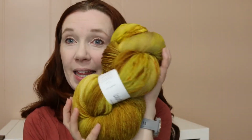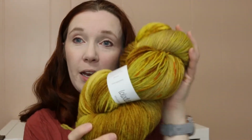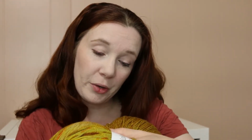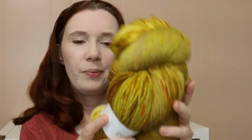The first one is this pretty chunky guy here. This is a Lolodidit in Wholotta DK, which is their DK base, but this is their extra large hank. It's 250 grams, if I'm not mistaken. Yes, 250 grams, and it is 725 yards. It's a DK weight 3-ply, 85% Polwarth wool and 15% silk. It is non-superwash. It is super soft. It's the size of my head, bigger than my head actually. And it is in the shade Nynaeve. Here, let me turn this a little bit.